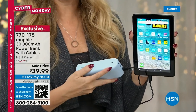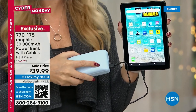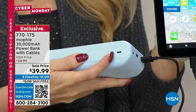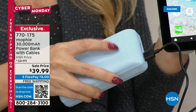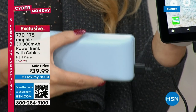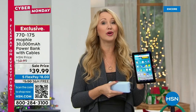So you're going to be able to see it right here. There's your little gas gauge. You've got four little lights that show you every 25%. Here's where you charge your Mophie. You just plug it in to charge, really easy. The micro USB cable that we include is going to charge this guy up. You can see right there when you need to recharge your Mophie. And again, 30,000 milliamps, so this is going to charge over and over and over again.